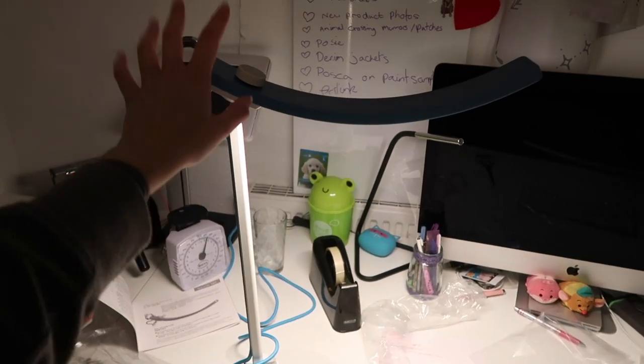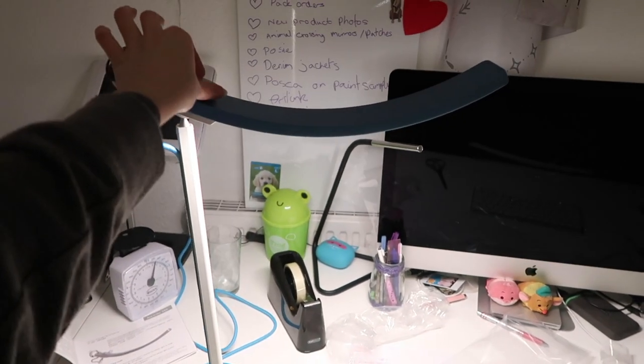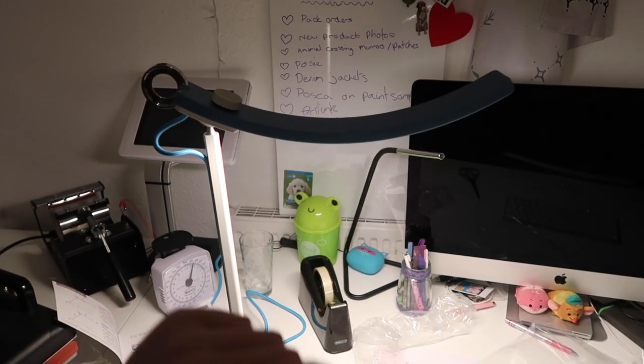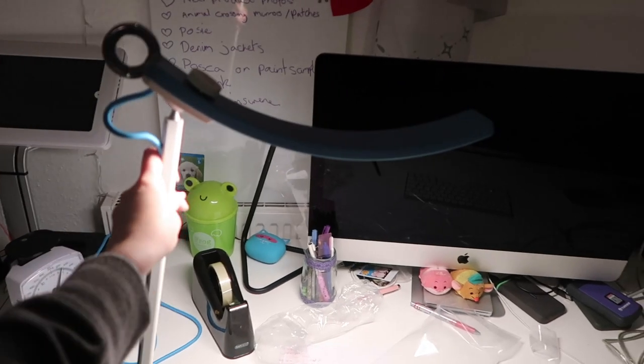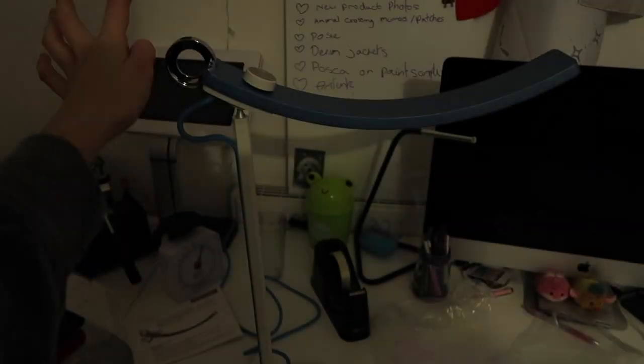I can't believe I was given this for free, and I will link down where you can get your own if you want to. And tomorrow I might do a little bit of testing with some drawing or something with it to see what it's like. But yeah, I'm so happy that I've got this. This is such a good little light and I'm definitely going to get a lot of use out of it. And then you just turn it off by hitting it there.